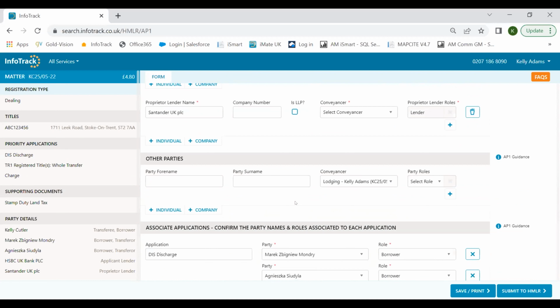If there are any other parties within the application, they can be entered in this section. So if you have power of attorney, beneficiary, you can select from the long list here. And as we've built the form, you'll notice on the left-hand panel, we'll update this with key information to help you review the information supplied as you go.